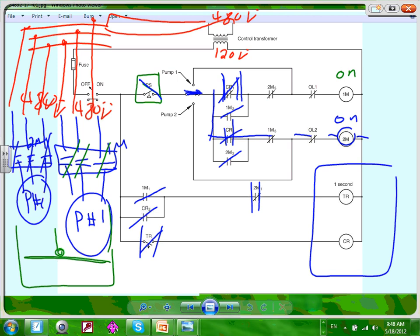The whole idea of this control system, guys, is to get you one thing. Every time it calls for something to lift, only pump one will run. Next time, pump two will run. And then pump one, pump two, pump one, pump two, alternating the system.